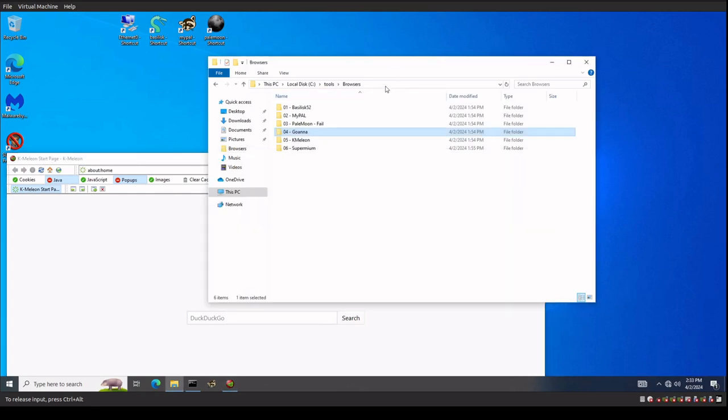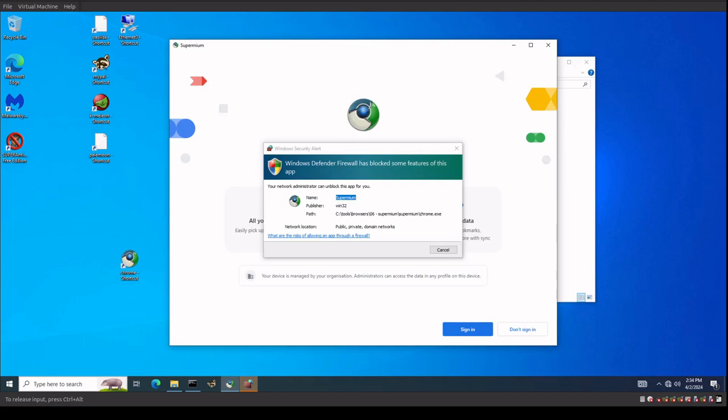So let's take a look now at the one that I think is going to be bizarre, which is the Supermium or Super Premium or whatever the heck this is called. Let's take a look at that. This is the first one that I've launched so far that required me to open up a port on the firewall in order for this thing to communicate.